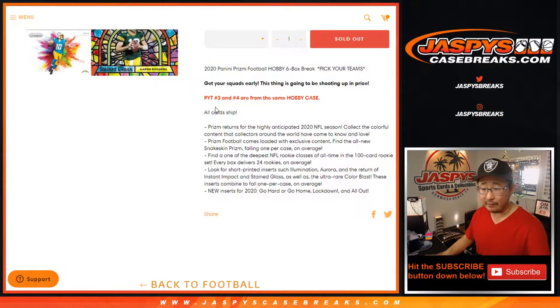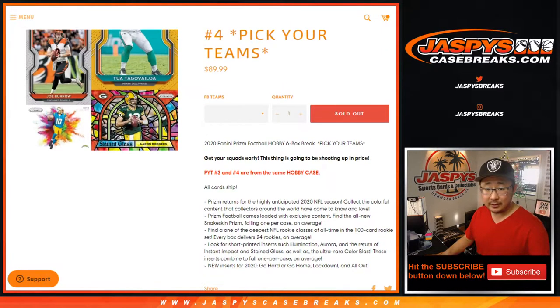Now, let me actually flip back to this screen for a second. We've got a lot going on here. First of all, Jason did three and four from the same case. So this is the second half of the case right there. All cards ship, which is great. And new inserts, go hard or go home, lockdown, all out inserts. We're looking for color blasts. There's a color blast right there.